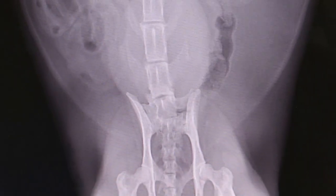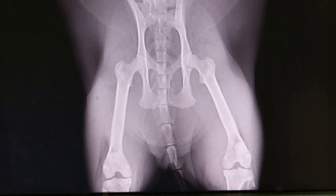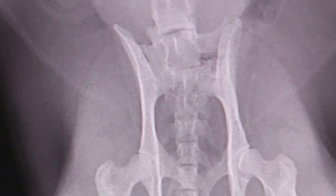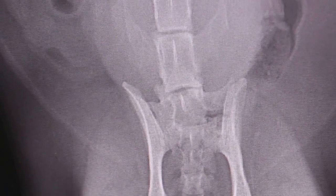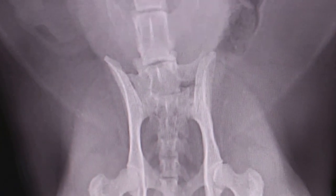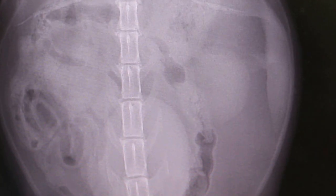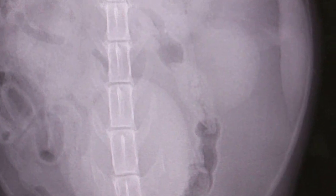Probably FIC, male neutered cat. The genital area a bit inflamed, the penis, but there's some hair loss in the inguinal area. But other than that, the cat is okay, no fever.